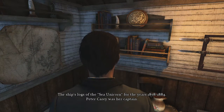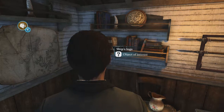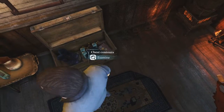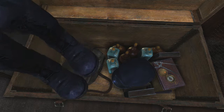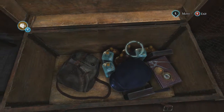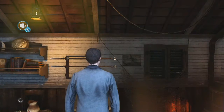The ship's logs of the Sea Unicorn for the years 1878 to 1884. Peter Carey was her captain. What's in the chest? Come on. Boots! Peter Carey's boots. They look to be a size 8. What's that? Old navigation instruments. Nothing interesting. Well, that's all that's in that chest.